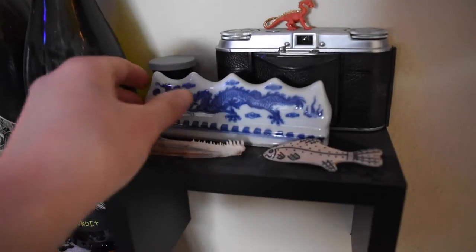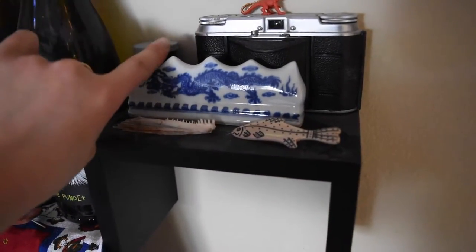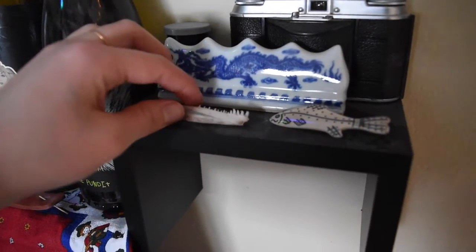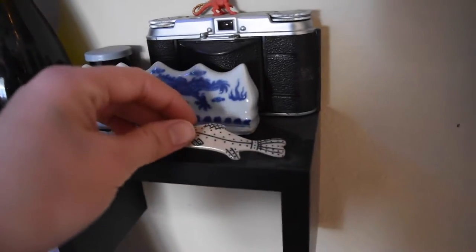This is a Sumi brush holder. I use it sometimes with watercolor. You rest your brush on there. This is a... ooh, it's dusty. Sorry, guys. This is a sockeye salmon lower jaw that I got in Alaska. Found in Alaska. Here's a little fish pin from my friend.